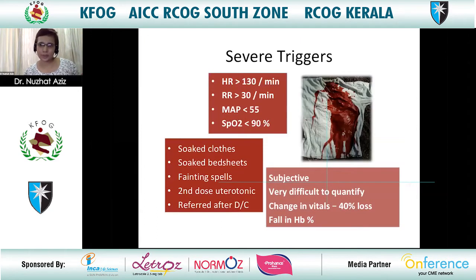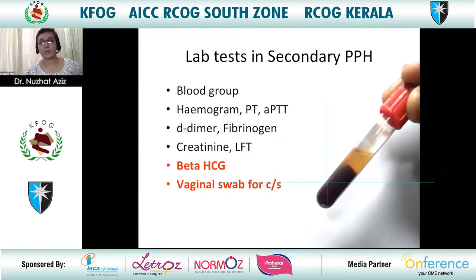At this point, I would like to take a little time to say that, in addition to the vitals and all, you have to have a different outlook for secondary PPH, because the woman experiences it at home, and it's a very subjective way of assessment, very difficult to quantify blood loss. Did she have fainting spells? How many doses of uterotonic? If she's had an intervention outside, you have no idea of how much blood loss has occurred.